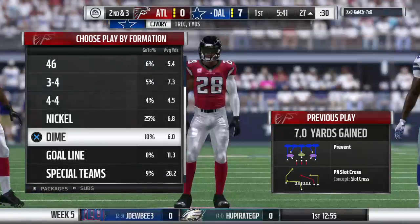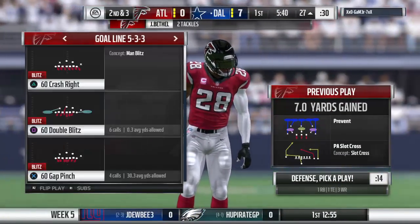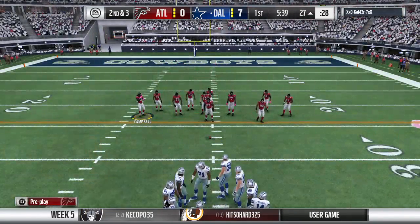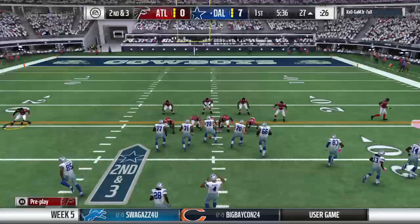And really, we shouldn't be surprised, should we? That's what runners do, especially the best ones. They break tackles and gain extra yardage. Completed pass play. Now let's see if they go back to the air or to the ground.